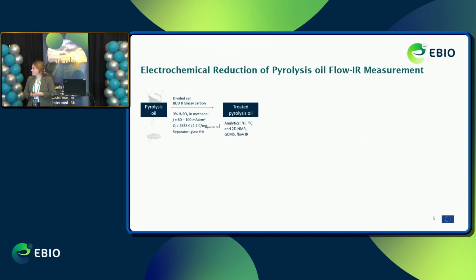So the next step was the electrochemical reduction, but followed by a flow IR. Then we used the same cells that you saw before, but the pyrolysis oil is pumped through a flow IR, and it's measuring an IR every 3 minutes. So we can observe the reaction over the chosen amount of time.